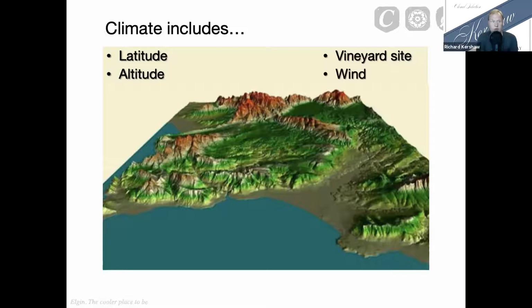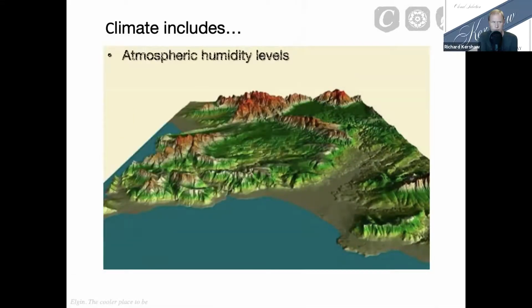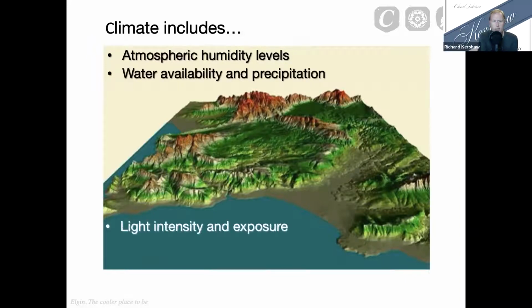Altitude, I already talked about. We are considered to be a little higher than most vineyard sites, not the highest. There are other areas which are even higher, but it's one of the higher ones, and certainly one of the southerly most higher ones. So you're getting the fact that it's more southerly and fairly high. We're going to talk a little bit about humidity, a bit about water availability, and right at the end, I'm going to talk about light intensity, but I'm not going to get too detailed because I'm definitely going to run out of time by that stage, and the last two in particular.